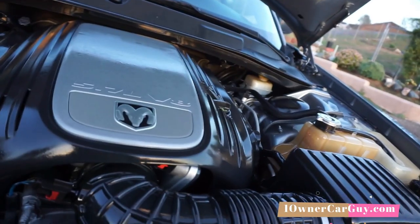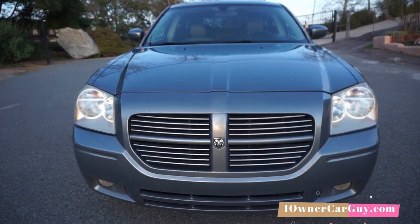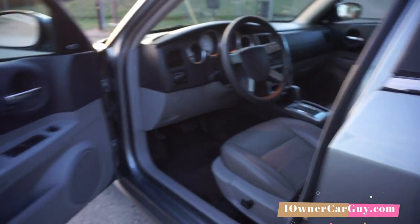The only thing wrong under the hood is it looks like he might have flopped a belt or something at some point. And the hood liner's torn. Don't know. But ka-ching, great car. Let's look inside. Let's check this out. Let me show you the shape of everything else. And that's the deal.